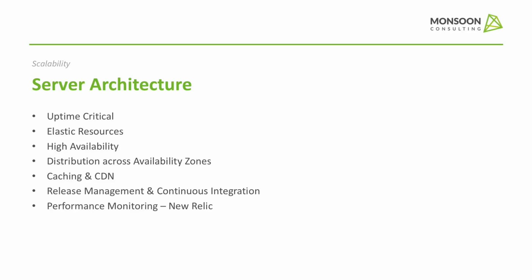And automated test coverage. As the system scales, as you keep adding new features, you want to have confidence, and you need to be able to verify that everything is still operating as it should be.